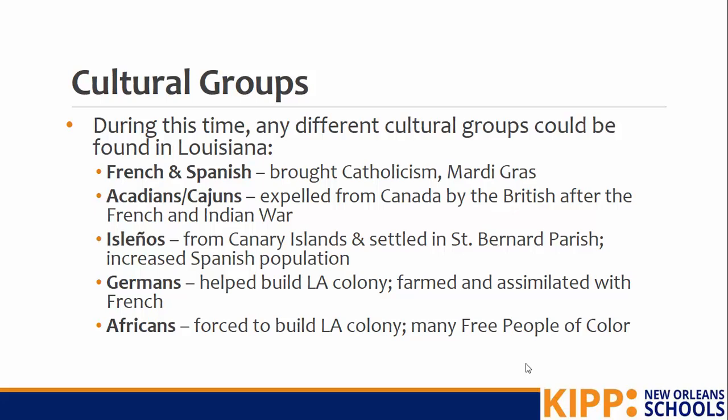The Isleños, like we said, come from the Canary Islands. That was a Spanish colony, and they settle in St. Bernard Parish in order to increase our Spanish population.